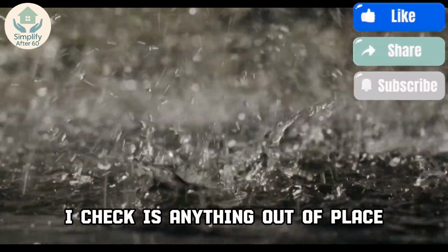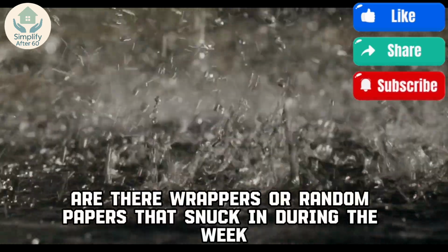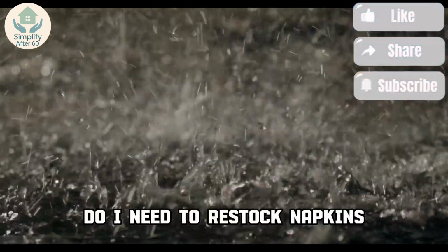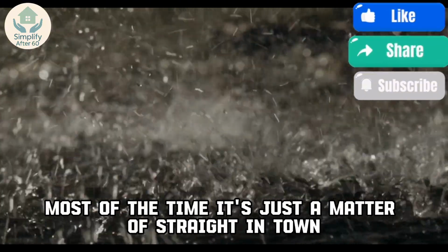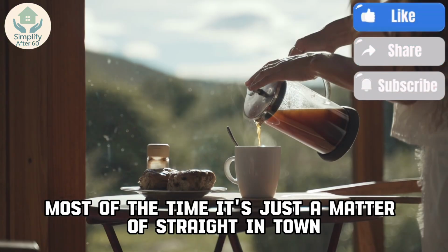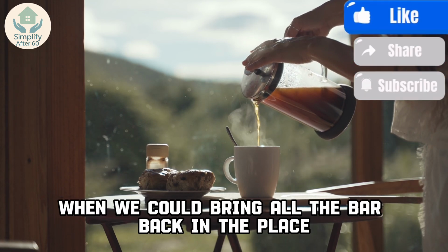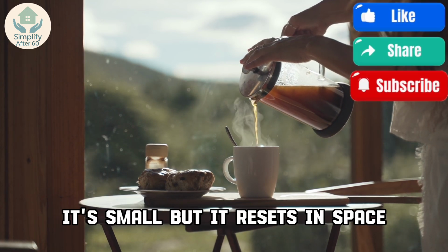I check, is anything out of place? Are there wrappers or random papers that snuck in during the week? Do I need to restock napkins or move something that doesn't belong? Most of the time, it's just a matter of straightening a towel, tossing a gum wrapper, or moving a granola bar back into place. It's small, but it resets the space.